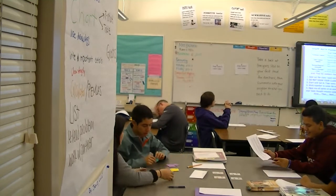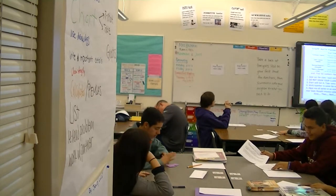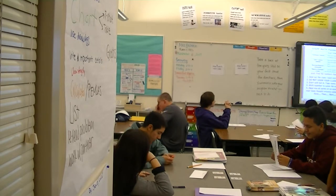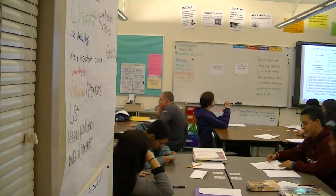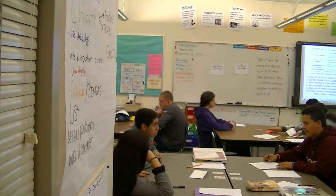So, deal out your clues. Each person gets one color. If you have a group of three, you're going to have to problem solve that. One person will have more than one color. But do not show your cards to anyone. Do not show your cards to anyone.